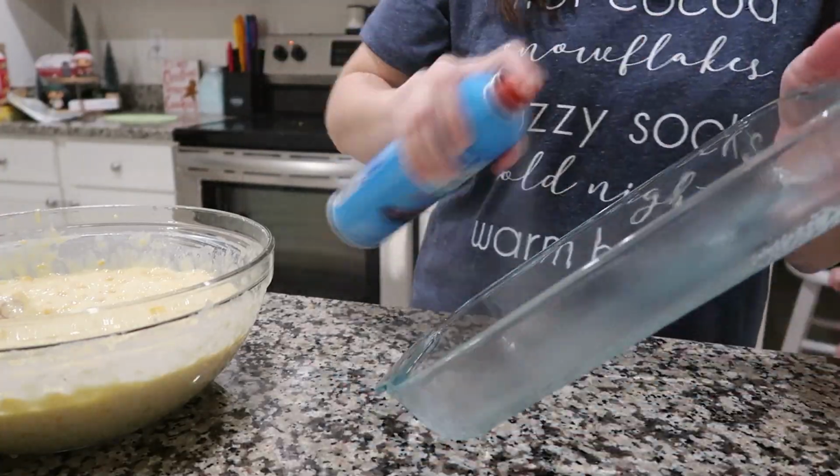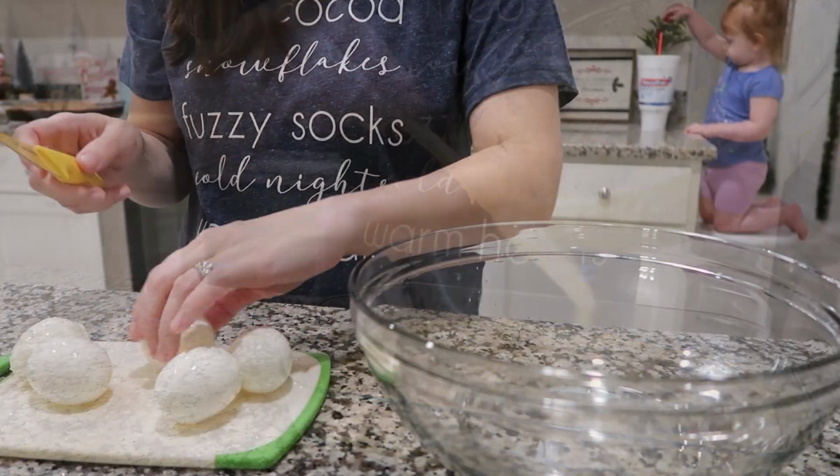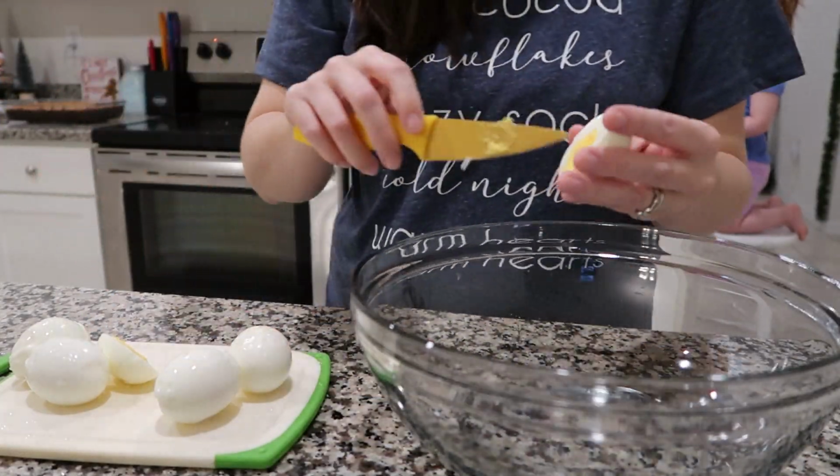Spray your pan, and then pour this mixture completely in it, and then both of these casseroles will go in the oven together, 350 for 45 minutes.